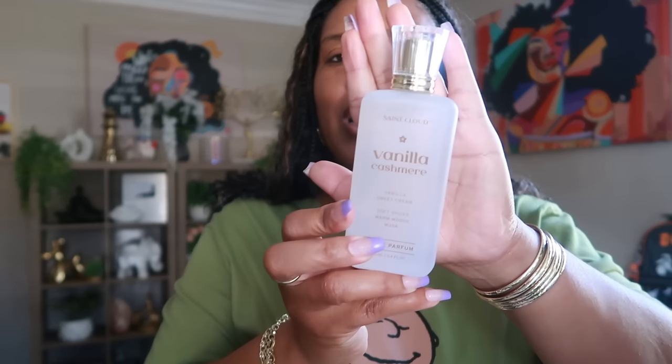Okay, next up from TJ Maxx is this Vanilla Cashmere by St. Cloud. Very, very pretty bottle. It says the notes in this one are vanilla, sweet cream, soft spices, warm woods, and musk. Now, you guys know I'm always going to be honest with you, this one is not my favorite either.